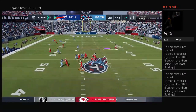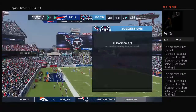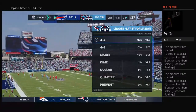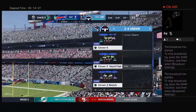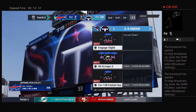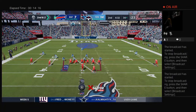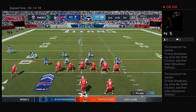Working out of the shotgun. Here's Allen. Finding Knox there, complete. And he gets us down inside the 35 before going out of bounds. A good pickup there. 8 yards on the first down completion. It's a gain of 8. Brings up 2nd and 2. Facing a 2nd and 2 after that last catch, good for 8 yards.